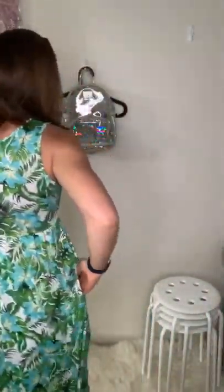All right, so this is the Florida floral. It has some beautiful palm leaves, some tropical flora going on. Again, same deal. All of them have pockets. They're all super, super cute and super fun.